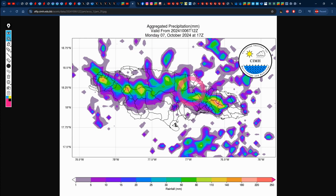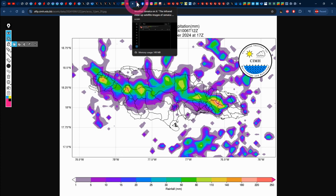rainfall across the island today: sections of southwestern Portland, western St. Thomas, Kingston, St. Andrew, southern St. Ann, southern Trelawny, northern St. Catherine, northern Clarendon, northern Manchester, northern St. Elizabeth, southern St. James, Hanover, and Westmoreland. Definitely got in on that rainfall for the most part. This map isn't 100% accurate or to scale, but it does paint quite the picture of where we had the rainfall today across the island.